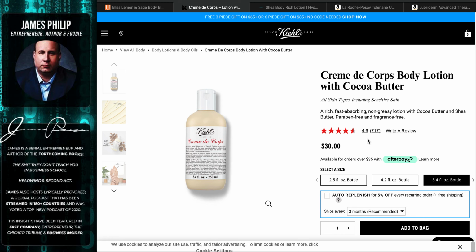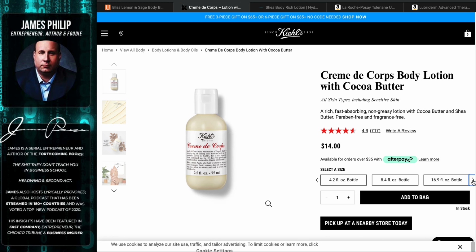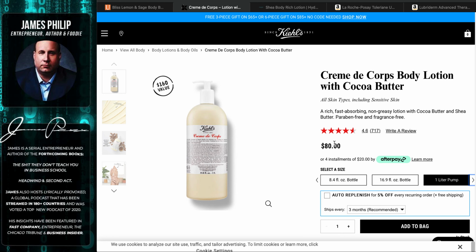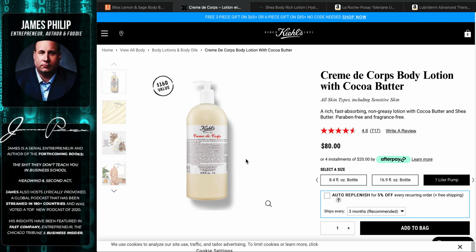$30 for probably 8.4 ounces. Oh, they got smaller bottles, $14. Do they got the big bottle? The 1 liter pump, yeah. Oh, it's $80 now. Look at that. So this used to be $70. Now it's $80. I mean, inflation. Little overkill, right? You really got to be into lotion. That thing will last you years.